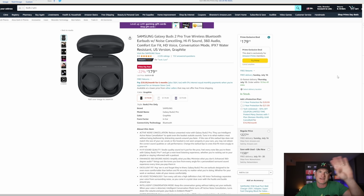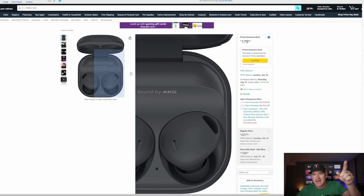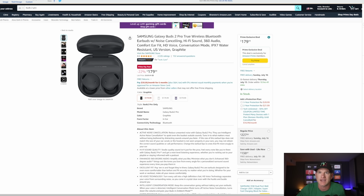Now, one thing that's not a TV, but I have to mention because I have these, the Samsung Galaxy Buds 2 Pro wireless headphones. I got these headphones thinking that they would not be as good as my Sony XM4s, and I just got back from vacation. I did not take these off. These were the only headphones that I used the entire trip. The noise canceling is fantastic.